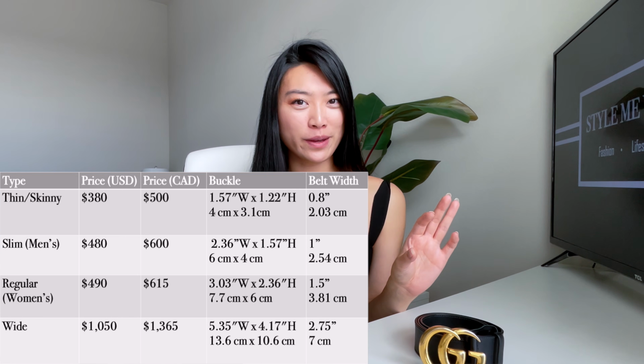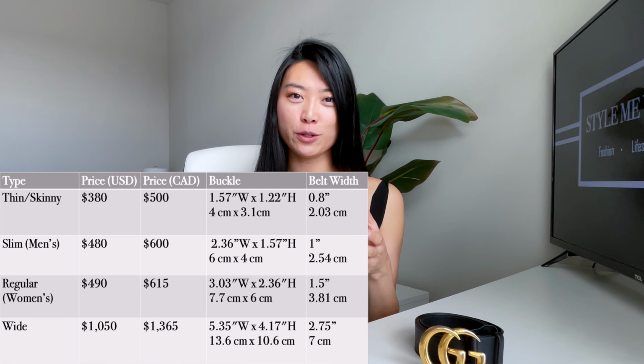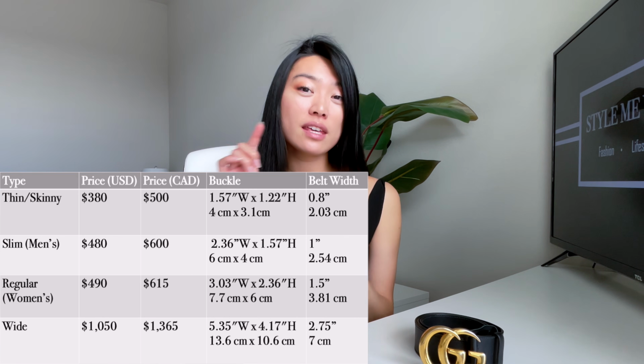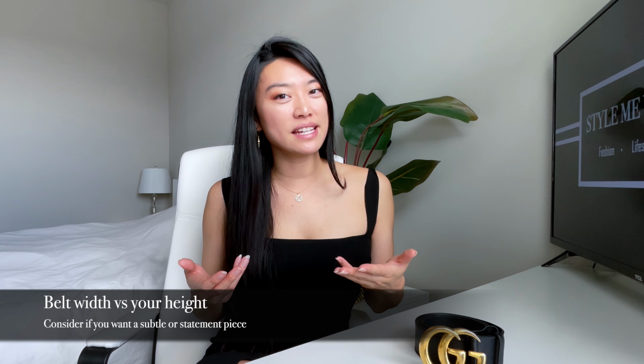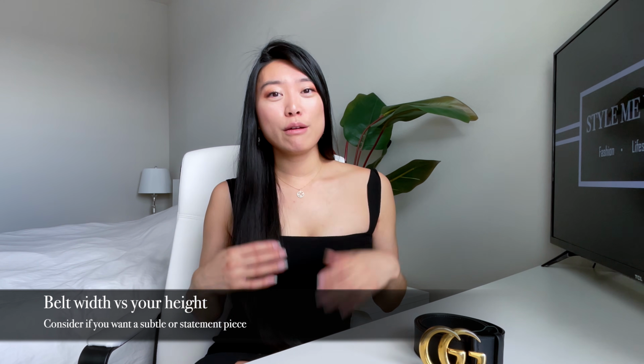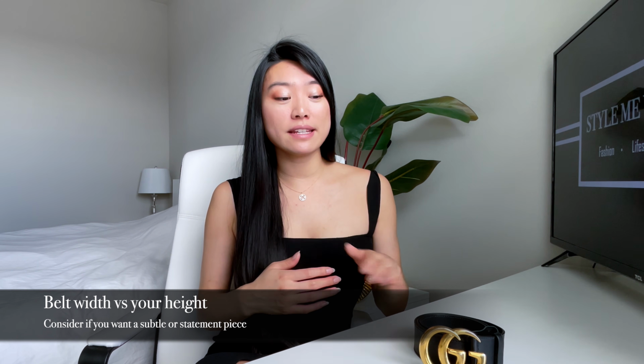The main difference is that the thin and regular belt widths can fit through most belt loops and can also be worn either as a waist or hip belt, but the thickest one can only be worn around the smallest part of your waist and cannot fit through most belt loops. You also need to think about your height. When I tried the thinnest belt on me, I found that it didn't have enough substance and didn't have enough impact to my outfit, and therefore I went with the regular size. However, if you're smaller than me, you may find that the regular belt may be too thick and too big on you.